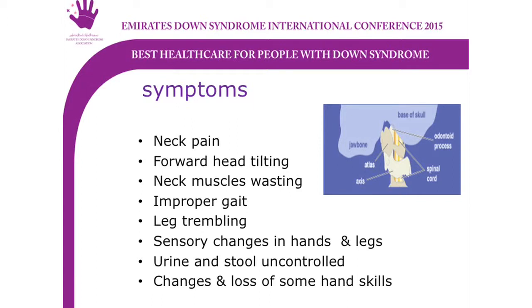So what are the symptoms? Actually, very few will complain. The children with Down syndrome usually do not complain too much. So they might have some neck pain. They always walk with the head tilted forward like this, because that relieves the spinal cord and gives them some sort of pain relief and better breathing.